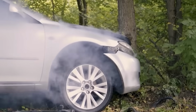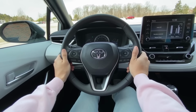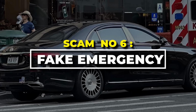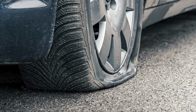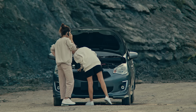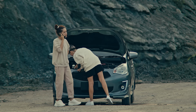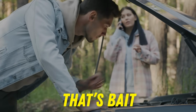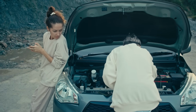And if a fake crash doesn't work, next they'll play victim to catch you off guard. You won't believe this one. Scam number 6. Fake emergency. "Hey, your tire's flat. Something's leaking under your car." "Ma'am, I think someone hit you." Sound familiar? That's not someone being helpful. That's bait. This trick is designed to catch you off guard.